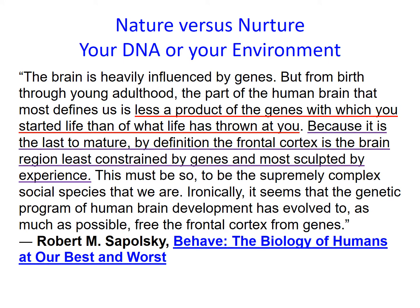And then this one: the brain is heavily influenced by genes, but from birth through young adulthood, the part of the human brain that most defines us is less a product of genes with which you started life than of what life has thrown at you, because it is the last to mature. By definition, the frontal cortex is the brain region least constrained by genes and most sculpted by experience. This must be so. To be the supremely complex social species that we are, ironically, it seems that the genetic program for human brain development has evolved to, as much as possible, free the frontal cortex from genes. So this is huge, and you can't understand that yet because you haven't gotten the rest of these lectures yet.